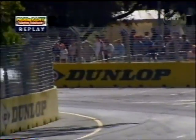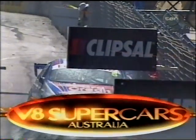Let's take a look at it at race speed. Remember, about 230 k's coming around here. Here he comes. Wow! Something went wrong, or he may have had some sort of mechanical failure. It all happens in a fraction of a second.